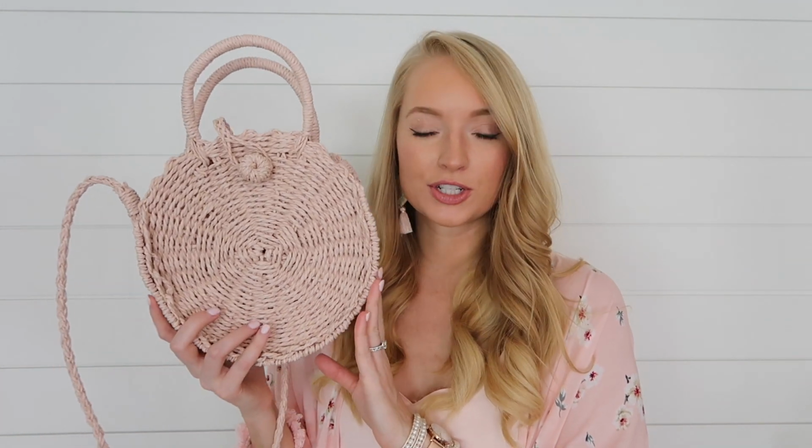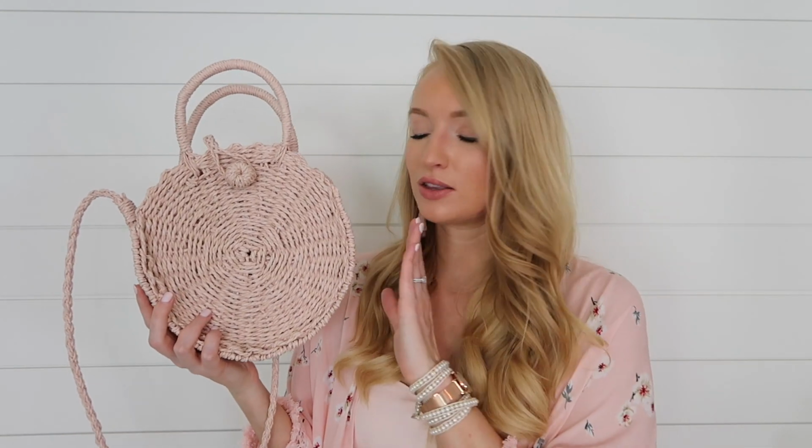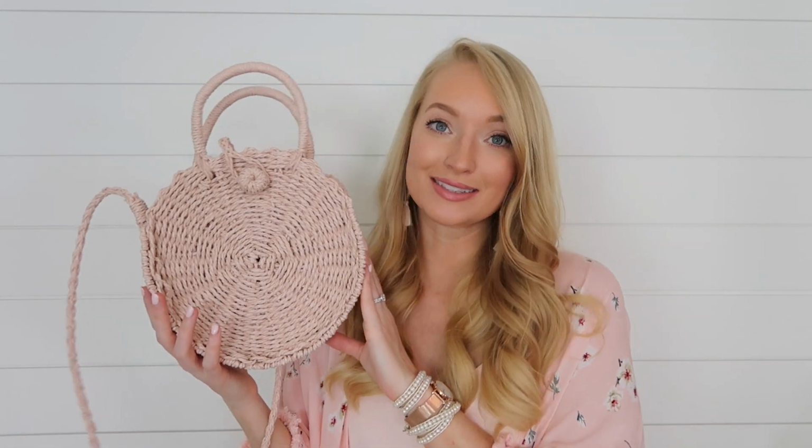Alright, so I have one little bag to share with you guys, and it is this cute little blush circle bag from Walmart. This was featured in my Walmart summer must-haves. I was actually surprised that it's still in stock because I've seen a lot of my blogger friends styling it, but I just feel like it's such a unique color. A lot of times straw bags are, you know, a natural color, and so I just really love carrying this one because it's obviously one of my favorite colors, and it's just a good size too.